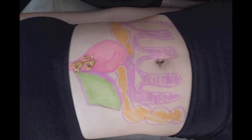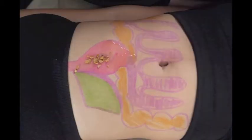Once the food has been churned and mashed up, the pyloric sphincter opens, allowing the food, which is now chyme, into the duodenum. Through the small intestine, the nutrients are absorbed by the villi. Small villi increase the surface area where blood and lymph vessels absorb monosaccharides and amino acids, as well as glycerol and fatty acids. The pancreas is an accessory organ that aids digestion by producing secretions.